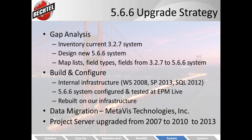Okay, I want to transition now to where we're at today in regard to the system upgrade that we're going through. Again, we're using a dated version of the system. Windows 2003 is going to be at end of life this month. Actually, it is end of life as of the 15th of this month. So we are moving to a new version of Windows Server, a new version of SharePoint, a new version of Project Server, and a new version of EPM Live. And that is all scheduled to be completed by the end of this year.